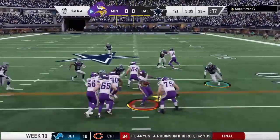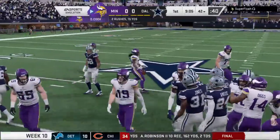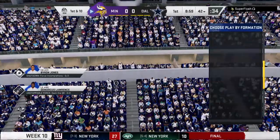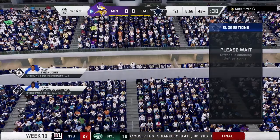Third down, Dalvin Cook. And the broken tackle helps lead to a first down gain. Third and medium, they opted to run instead of pass, and it worked. First down. Defense had a chance to get off the field here. The opening drive couldn't do it.